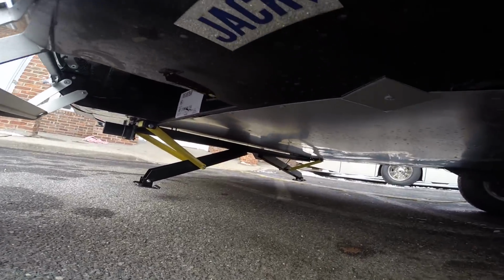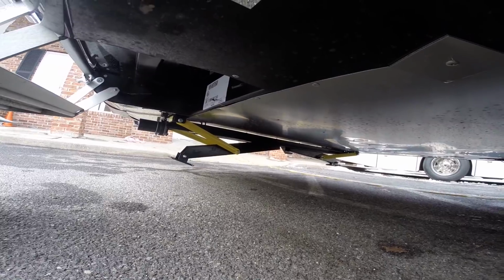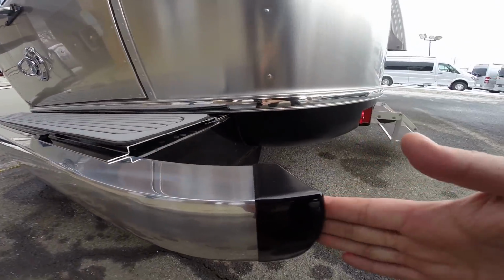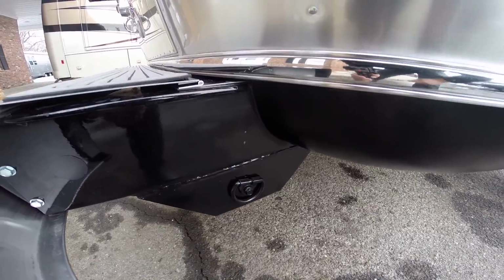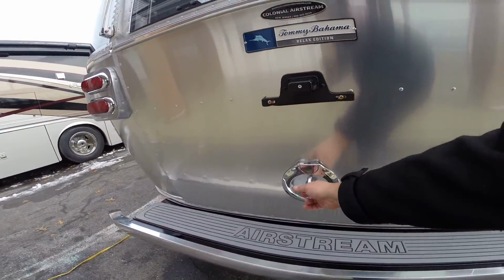The underbelly of the Airstream trailer is completely enclosed, insulated. Polished aluminum bumper with bumper caps so you don't scuff yourself against a sharp edge. There's hooks here, so if you have a dog, you can put the dog leash and attach it there, or attach other items. Open that hatch again.